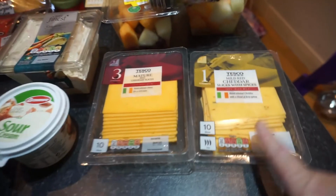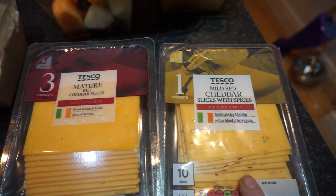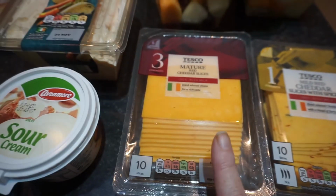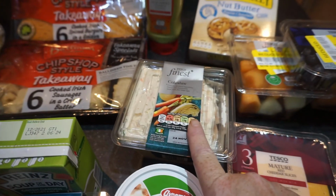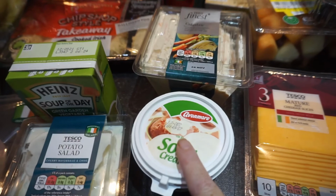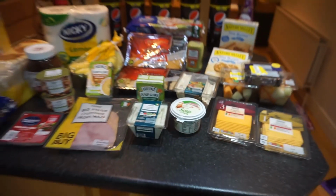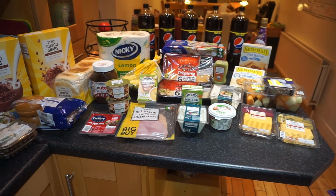So then here I got some mild red cheddar with spices, and it does say it's fiery. I like that. We got some sliced mature cheddar. Got some coleslaw, some sour cream, and that is it. That is what I got to keep us going, and as I say, that came to €47.03.